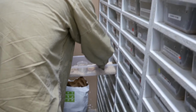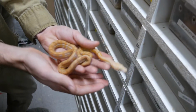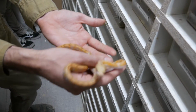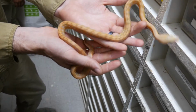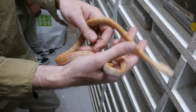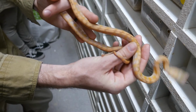There we go. Here's another one. Super Dwarf Purple Snow. This one's a Pos Het Anery, but looks like it'll actually prove out because it has a little bit of a lack of orange on there. Absolutely beautiful. Yeah, it is. So you got the tiger pattern on there, and then the purple is what's giving it its color. Mm-hmm. You can see how tiny these guys hatch out too. These are almost like little corn snakes.